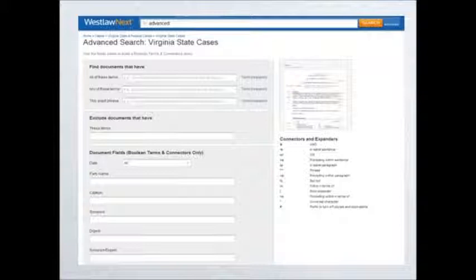Lexis has similar features, especially Lexis.com. It's my understanding that Lexis Advance will be rolling out additional segments. They do have some segment searching allowed in Lexis Advance. It's not quite as good as what you're getting in Westlaw Next, but I believe they're going to continue to roll out additional segment searching in the future. But in both Westlaw Next and Lexis Advance, you're able to take advantage of breaking documents into pieces and doing your searching there.